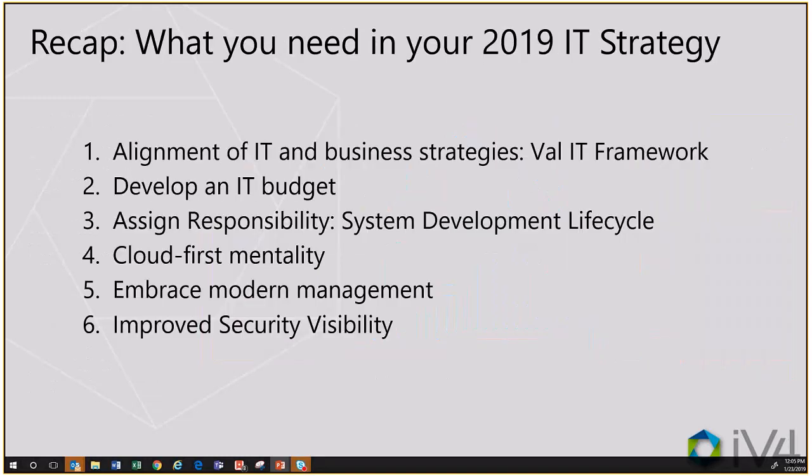So that said, thanks for joining us. Just to recap, start with aligning IT and business, get a strategic plan, develop a budget aligned to that strategic plan, assign responsibility, get people in their lanes, leveraging a framework like a system development lifecycle, and then technologies to look at, adopting a cloud-first mentality, embracing modern management, and improve security visibility.